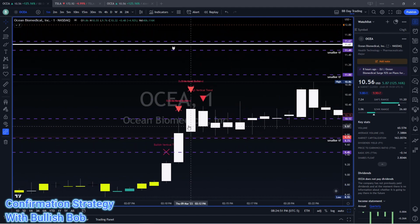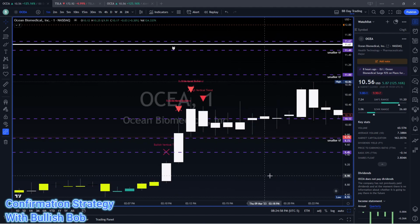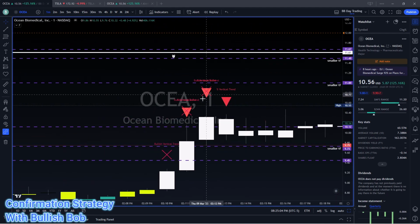that target 1012, close above, close below right here. So it started to get a little choppy. Now, keep in mind that once we get above the 1012, 1050 would be target. The high of this candle here was 1055. So that means on this bullish vertical trend, it hit that 1050 resistance.